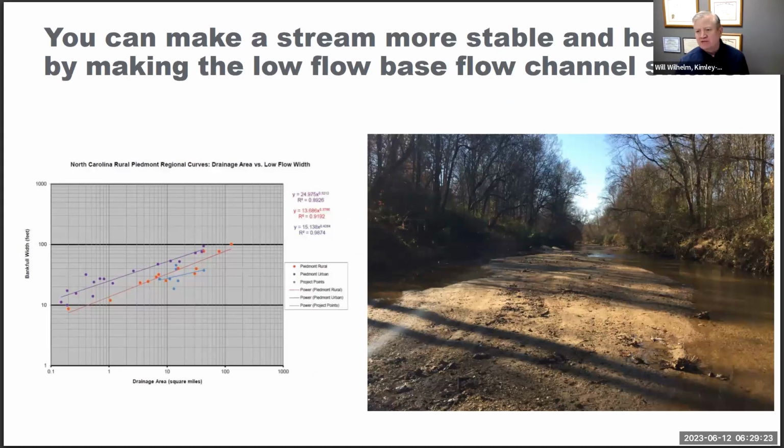We've been looking, and I haven't vetted this out, I don't know if anybody else has looked at it, at putting curves together for low flow. And we found pretty good consistency in low flow geometries. I think we need some help there, because you walk out to a stream and look at something like this, and you're like, what is base flow?